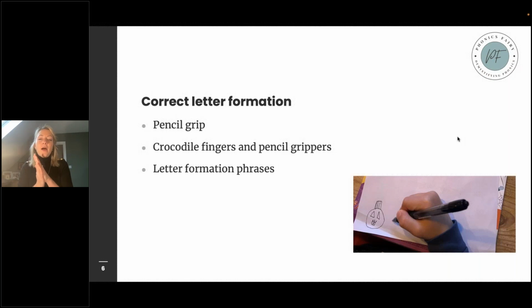at home? My son's school teaches one of those programs that has the letter formation phrase. I know what they are, so I can really help him. If he's about to start at the bottom, I can just remind him, oh, remember, and then give him the phrase, and he then knows where to start. So it's worth checking if your school has the letter formation phrases, which you could then use at home as well.